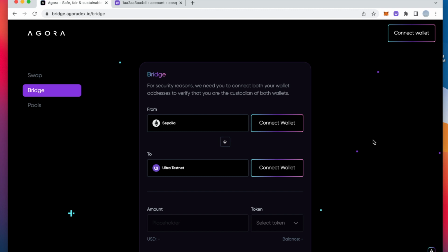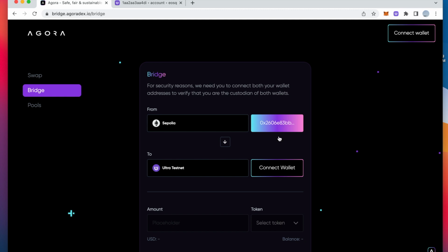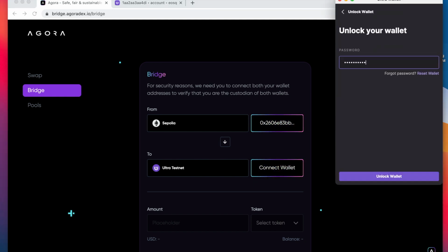I would like to start from our recent functionality, which is the bridge. It is currently working in the test environment, and in order to use it you should have two wallets installed, MetaMask and Ultra. MetaMask wallet has to be configured with Sepolia network. And you have to make sure that you also have some test ETH to be able to perform transactions. Let's connect the wallets. Great.